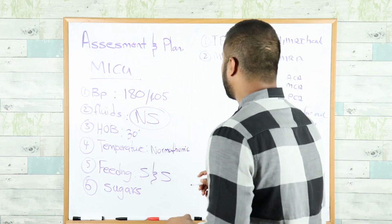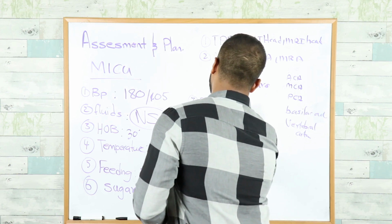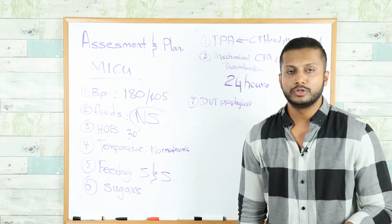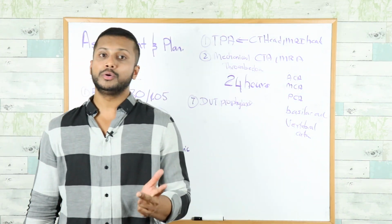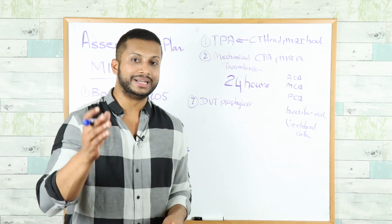All right, another important question becomes number 0.7, which is your DVT prophylaxis. As you know, probably in the hospital already, you often have three possible options when it comes to DVT prophylaxis. Number one is Lovenox, number two is heparin. The third one, if there's a contraindication to the first two, or for whatever reason you don't want to do the first two, you will put them on a Venodyne boot.